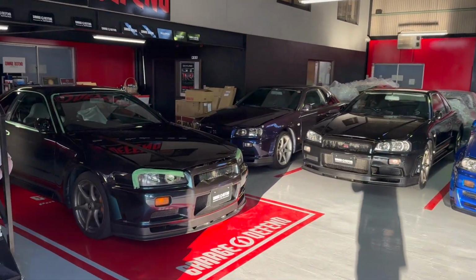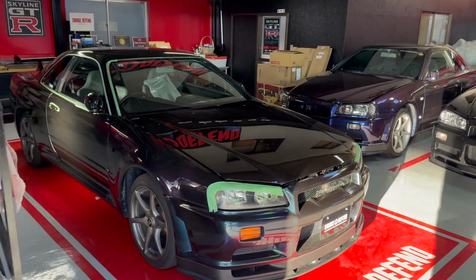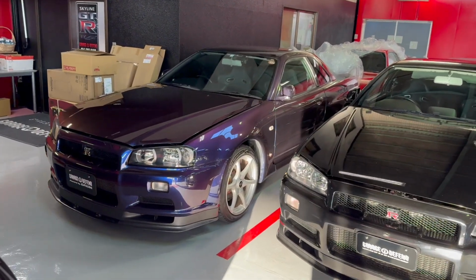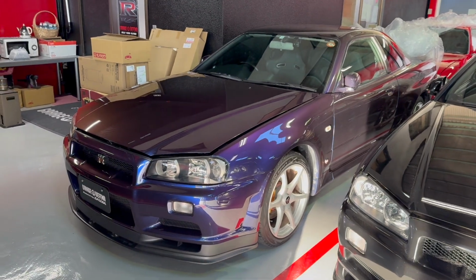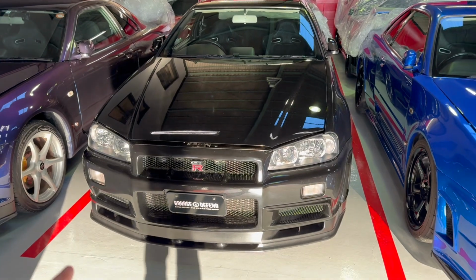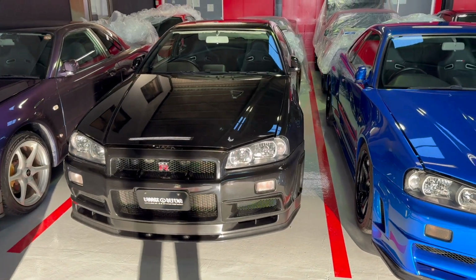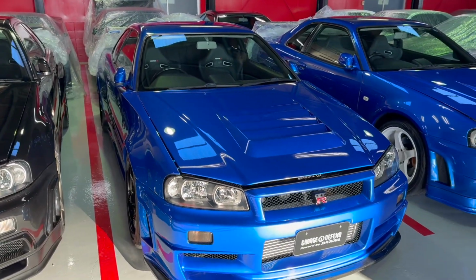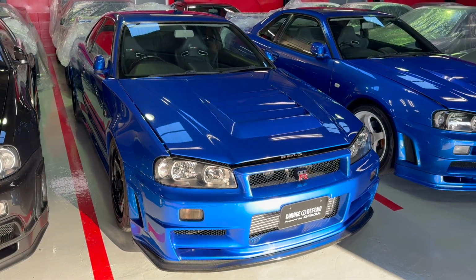Oh my goodness. This one is a new arrival. It's getting some work done, clearing the headlights, things like that. This is a Midnight Purple 3. Obviously not quite legal to go back to the States yet. This one right here, I don't believe is legal yet either. I'll have the information listed. But this one is still available for sale and is legal to go back to the United States.